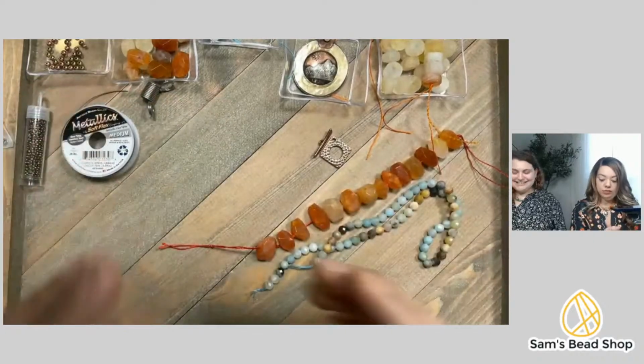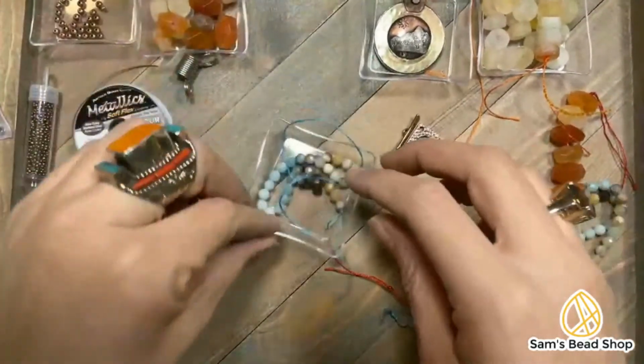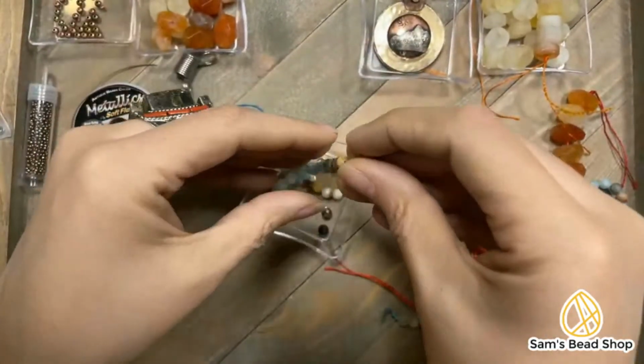I love that. So we can get started. I'm excited. Let's do it. I'll make it full screen. Perfect. I'm just going to take some of these off. I think I can just put this in here.